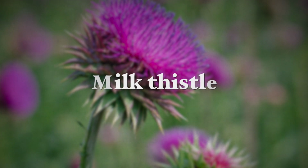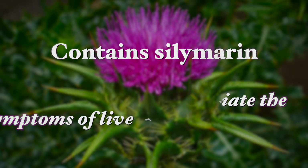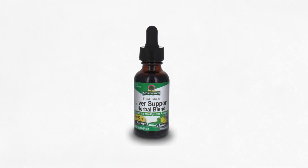Also, milk thistle, a well-researched plant in the treatment of liver disease, contains silymarin. It helps alleviate symptoms of liver dysfunction. Silymarin is concentrated in the fruit and seeds. Silymarin is an antioxidant in milk thistle, reducing free radical production and lipid peroxidation. It has many activities that serve to block toxins from binding to liver cells. I recommend supplementing with an alcohol-free version of extract of milk thistle.